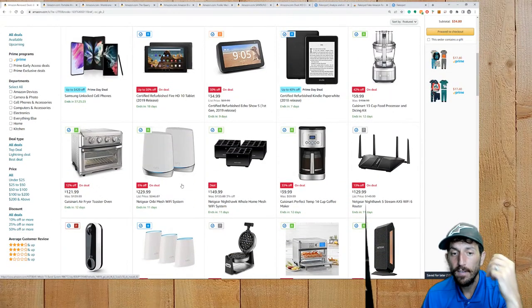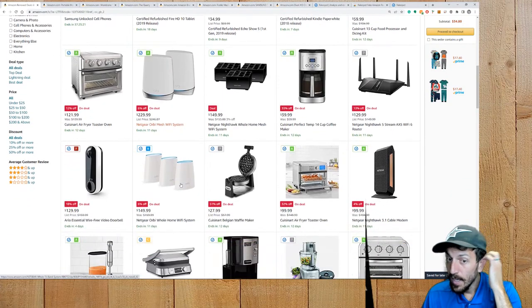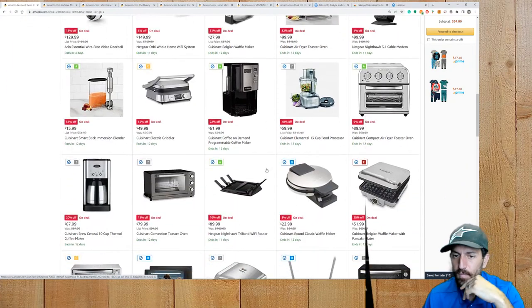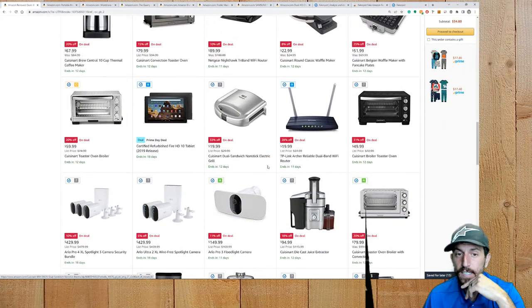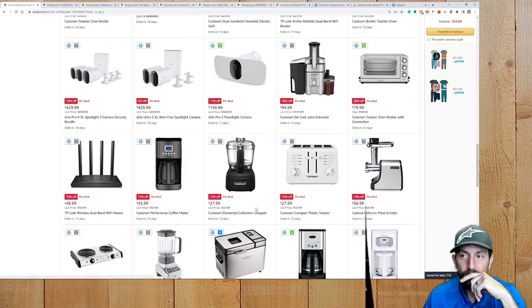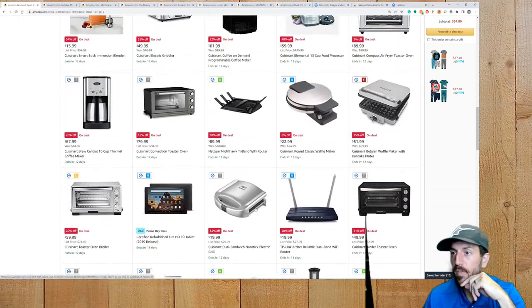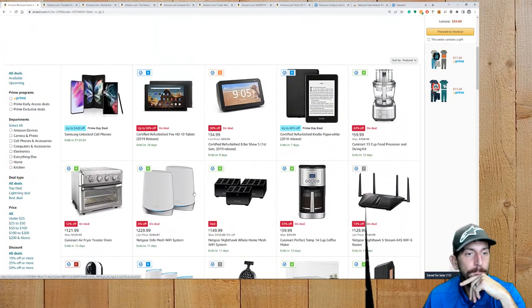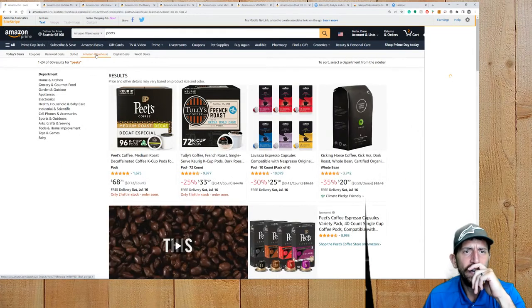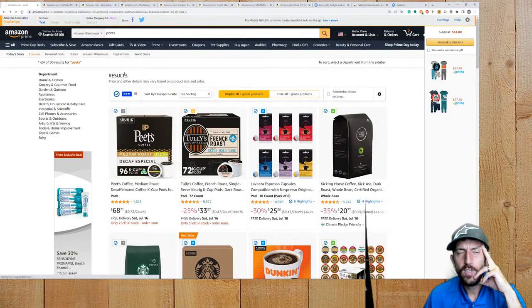So that Orbi, it's not that great of a deal, but you can see what's going on here. Wow, an F on the Arlo. So some pretty decent deals. Like I said, the fire, this is the main deal here for me for the Prime Day, Nighthawk 5. Okay, so not as much renewed stuff. Let's go back and see if they're doing any coupons right now. They weren't doing any coupons.